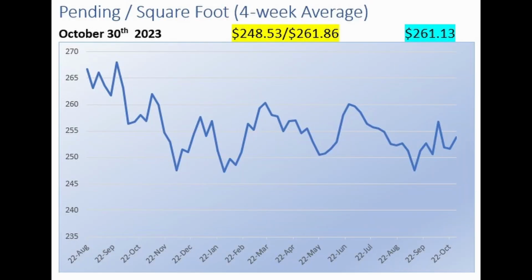So now we'll turn our attention to the homes that went pending over the last 7 days. Some might argue that this is the most recent data point, but what we're looking at here is the price per square foot at which these homes went pending. $248.53 last week compared to $261.86 the week before, and compared to $261.13 a year ago. Once again, the graph is a 4-week smoothed average.